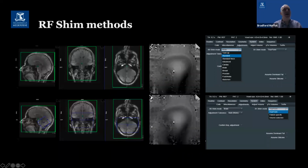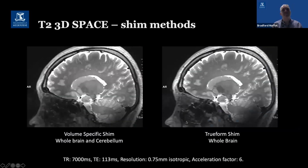Here's a little bit of our efforts to shim this B1 out, and we can start to see that we can move around this heterogeneity in our transmit field while the patients are in the scanner. Here we have the signal drop, beautiful signal in these 3D T2 weighted images through most parts of the brain, but we can see the dropout here in the cerebellum. When we apply this newer technology, we can start to see this coming back. This is an active area of research for us.